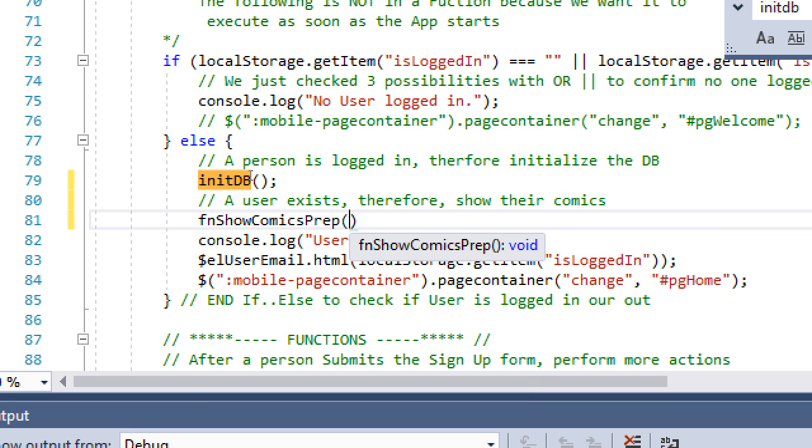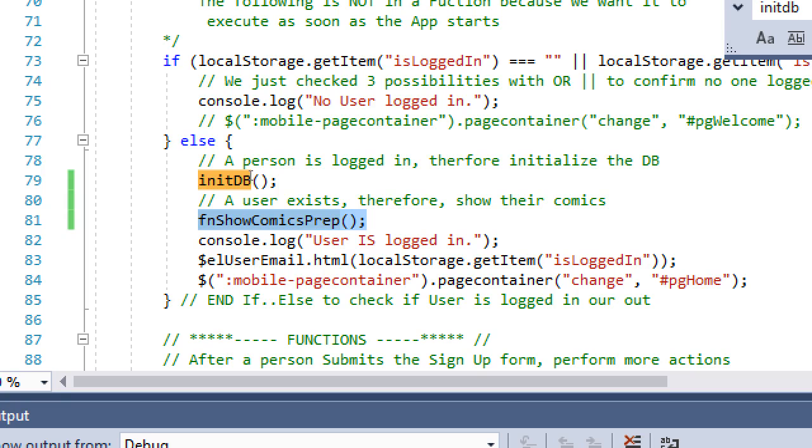Show comics prep. The purpose of that function is to prepare the data in the database to eventually be shown on screen. So a user exists, therefore show their comics on screen. And as we've said before, that function prepares us to display the data on screen.